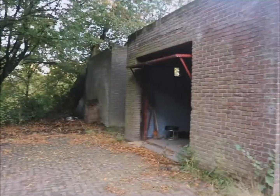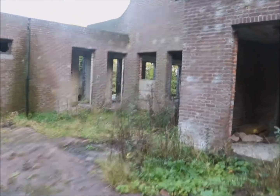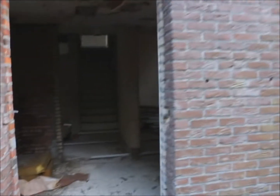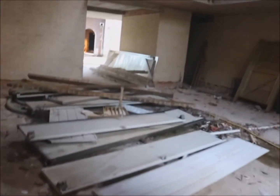It's like a garage. Nothing special inside. So we're gonna have a look inside. It's a strange place. They say it's a home. But I don't know why they call it Villa Stripteaz. That's a secret to us. We don't know why it's called that.